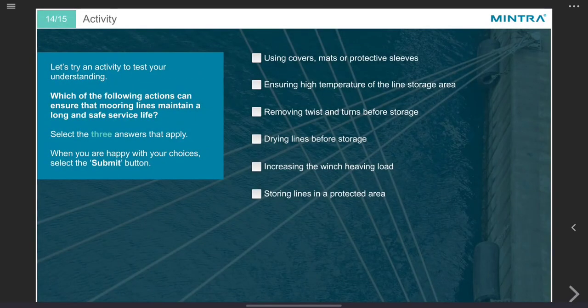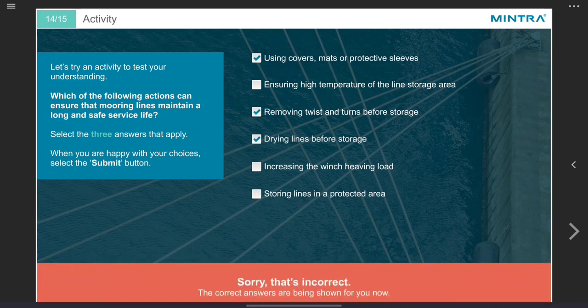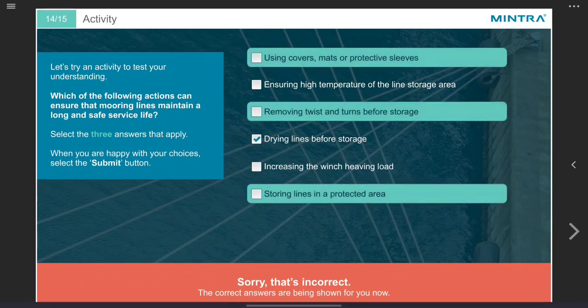Let's try an activity to test your understanding. Which of the following actions can ensure that mooring lines maintain a long and safe service life? When you are happy with your choices, select the Submit button. Sorry, that's incorrect. The correct answers are being shown for you now.